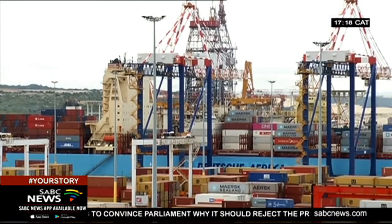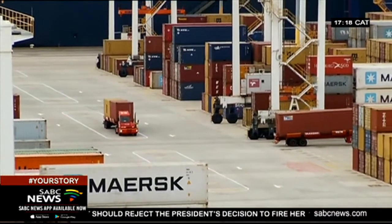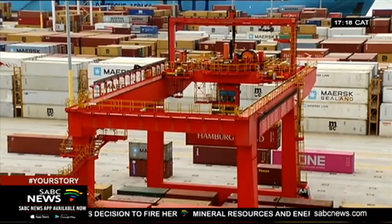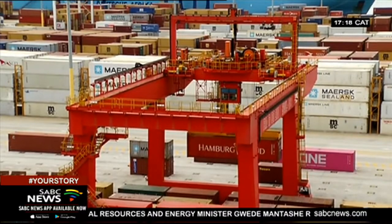Modern container vessels are more than 300 metres long with a TEU capacity of 10,000. By providing direct access to the global market, it has been a boon to attract investors into the Ngqura IDZ.